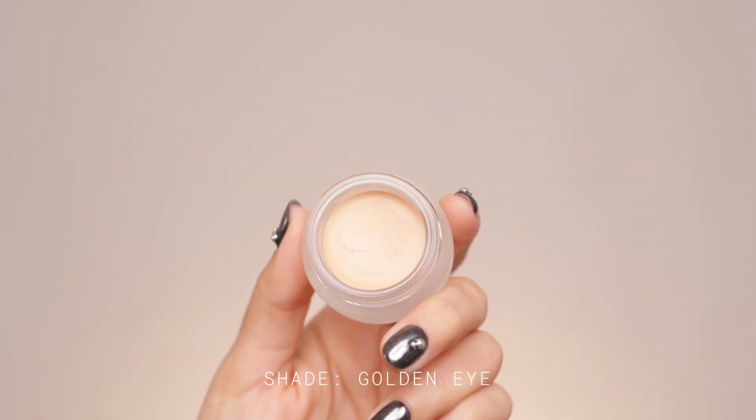I don't have the worst under eye darkness, but I do love to wear this for day-to-day wear without any makeup. It just gives me like a healthy, I'm awake look. And yeah, it really doesn't move or fade throughout the day. It's very long wearing. When I apply concealer on top of it, it gives me more of a flawless under eye.